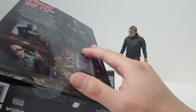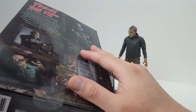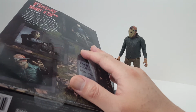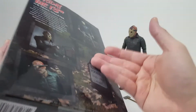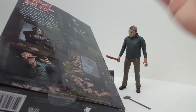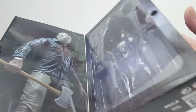I think there's 6 figures for Jason. Actually, probably more than 6. I think there's a total of 9 or 10 figures already out there, variants or different versions from different movies. I have actually reviewed the Freddy versus Jason. That figure came with a broken arm. If you saw the video, you know; if you didn't, it's gone. So anyway, all right.